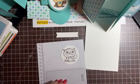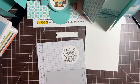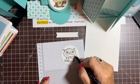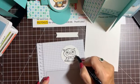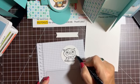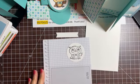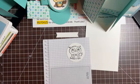Now it looks like I'm going to take my Stampin' Write marker, just black. It looks like it didn't stamp fully, so I'm just going to add some little dots in here to close the gaps where it didn't fully stamp. Okay, I think that looks fine.